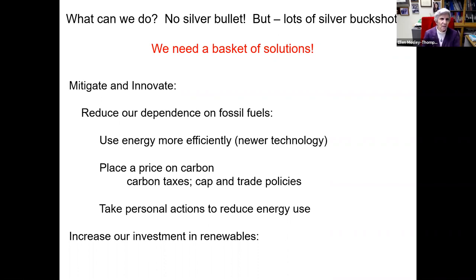So how can we address global climate change? We have to work to mitigate the emissions of carbon dioxide, methane, and nitrous oxides, the primary greenhouse gases. And to do this, we need to innovate. We have to invest in innovation. We have to reduce our dependence on fossil fuels. And to do this, we have to, for example, use energy more efficiently. More efficient technology means newer technology, and that means more innovation. And innovation is good. We need that.